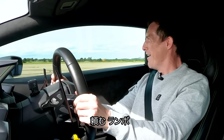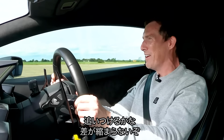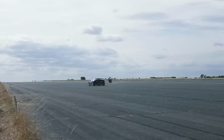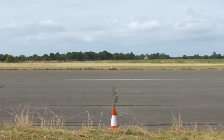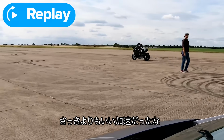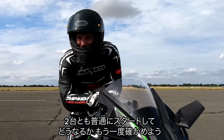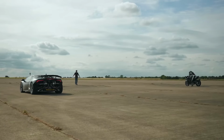Come on, Lambo! Can I catch him? Come on, he's still kicking his wheel up. No, not now, he's gone. You did better then. I wish we'd just raced normally because it would have been closer. Yeah. Should we try one again? See if we can get a good start from both of us. Let's do it.